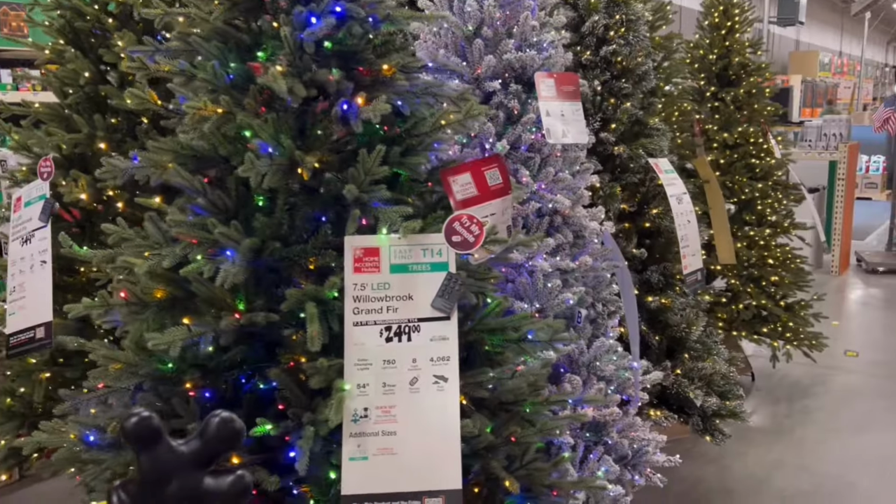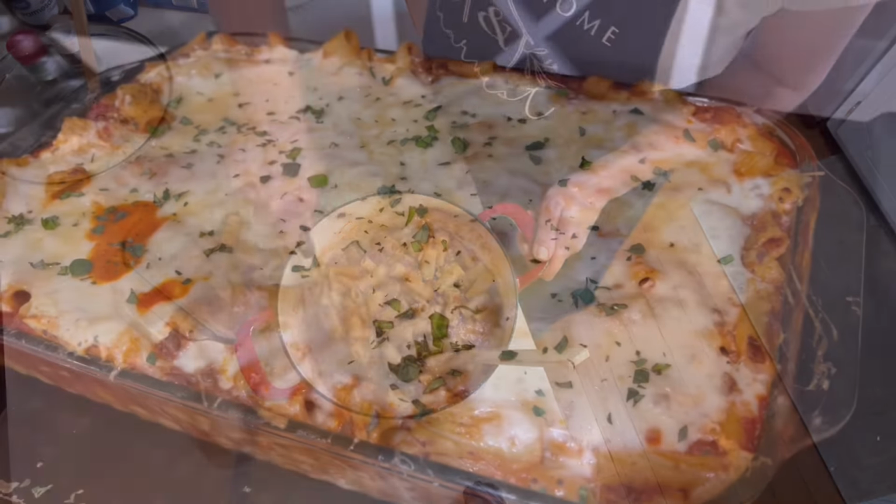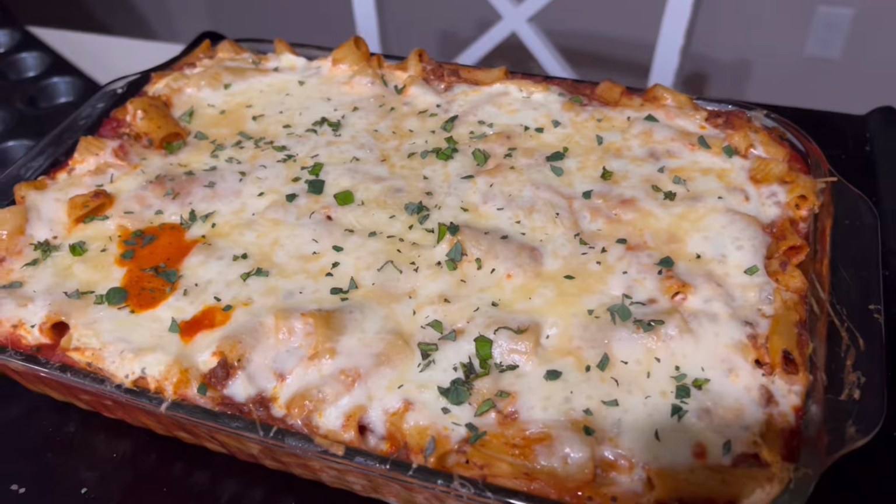So many beautiful trees. I don't know if I will decide which one to buy this year, but one thing's for sure, we're eating good tonight. Stay tuned to find out what's for dinner.